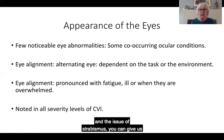Also with the appearance of the eye and the issue of strabismus, you can give us a lot of information about treatments that have happened. Has your child had patching? Are there glasses recommended for this? Was there surgery? Did the child have surgery? You'll help us understand all of that.